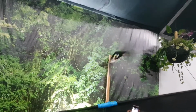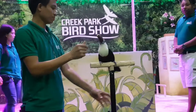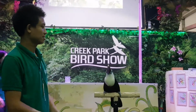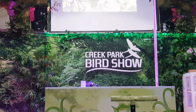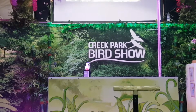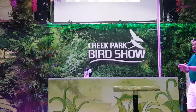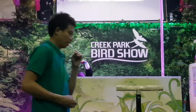This time she's going to come down to a trainer and play her favorite game called Ping Pong. Now we're going to give her a small ball and she has to drop it in the basket on the table. Everybody give it up for Rio. Ping Pong. You can see the bill is almost half the size of the body.